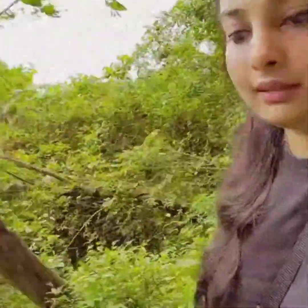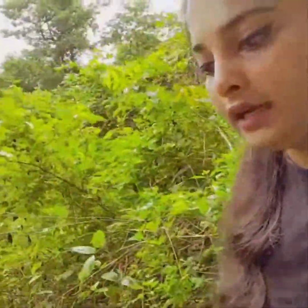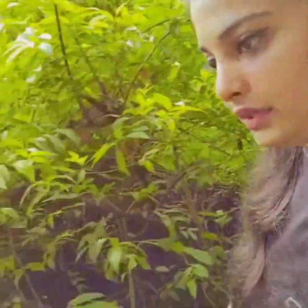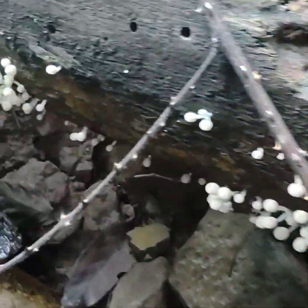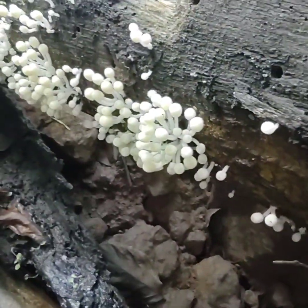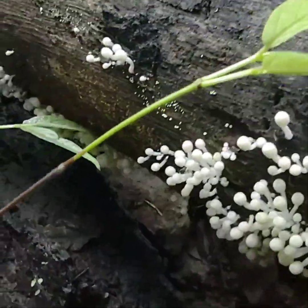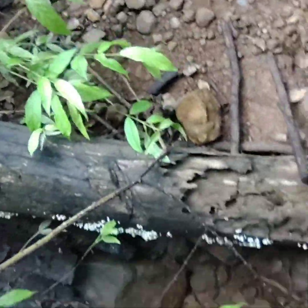You get checkered keelback, olive keelback, buff striped keelback, and lots of snakes. So it's amazing, but only if you get to see something. So there are these mushrooms on the bark, but they are not edible mushrooms, and many of the mushrooms are dangerous, so you gotta be careful.